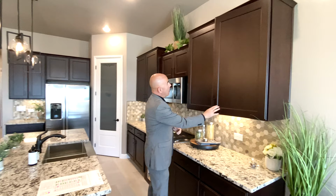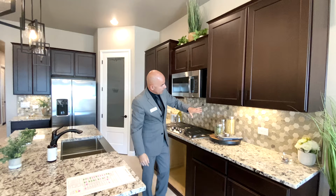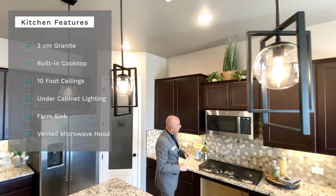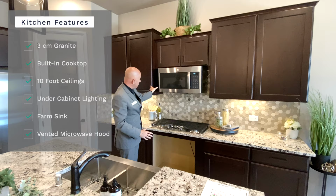Very nice. You've got that really modern crown molding at staggered heights here. It's got undermount cabinet lighting. The backsplash is really pretty. It's a combination of artistic look tile mixed in with glass, and it does a really good job. Couple things, we did just finish this home, so there's a couple things that aren't done yet. One is the trim work around here. This is an oversized microwave, by the way. This is a standard microwave for Monarch Homes.